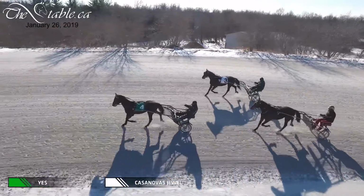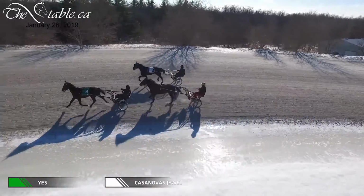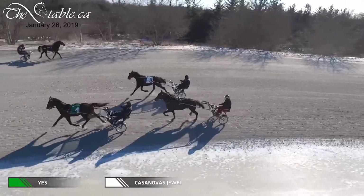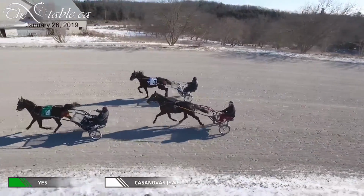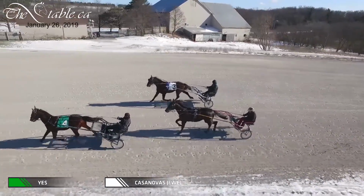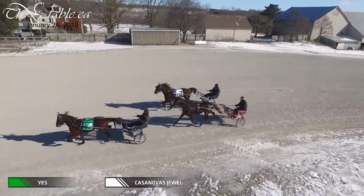So here we have Casanovas Jewel, number 3 in the white, and Yes, number 4 in the green. Now, Jason told me after, he said Yes trained better than anybody. I believe he was wrong. I think that, as I said, West 52nd for me stole the show, but for anybody that's ever been around the horses in our barn, Yes is always going to be a favorite.